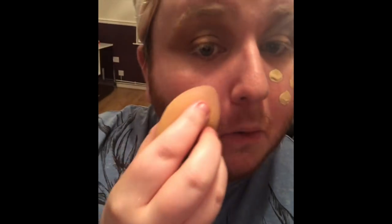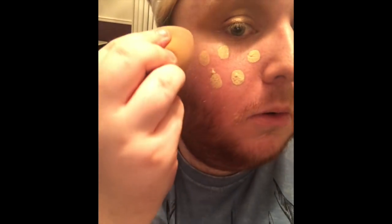Yeah, there isn't much left in this. I'm going to have to replace it. Boom, boom, boom, boom. And use another pump for here, another pump for down the nose, and another pump for under the chin. So that's what I do. We're going to need to go in with probably a little bit more on certain areas.